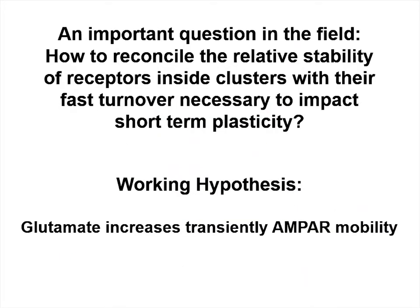But there is an important question in the field: how to reconcile the relative stability of receptors inside clusters with their fast turnover necessary to impact short-term plasticity. Our working hypothesis has been that glutamate transiently increases AMPA receptor mobility. So, Eric, how did we investigate this question?